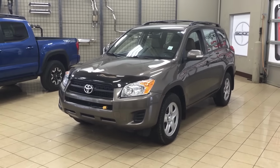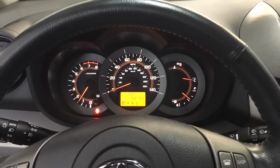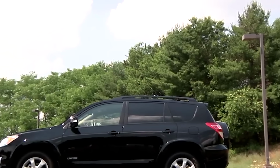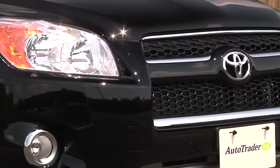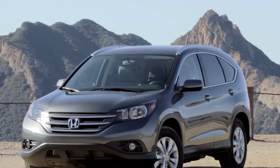Starting at number 7, the SUV that made mechanics smirk when they quietly admit they own one. The Toyota RAV4, specifically the 2.5-liter naturally aspirated model. Not the turbo, not the plug-in. Starting around $28,000, it doesn't impress anyone on paper, until you realize it's one of the most durable SUVs sold in America.